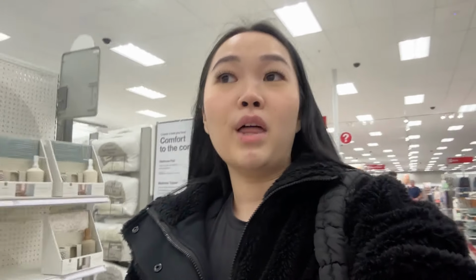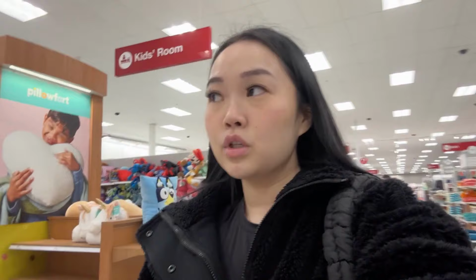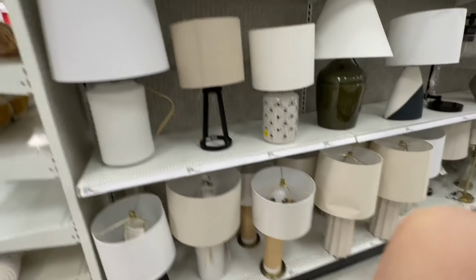Target, looking for some lamps for the nightstands. Hopefully they have a lot of options. If not, I want to try another Target because I really want lamps for the nightstands. I saw online they have a good amount, so fingers crossed. Okay, I found the aisle.